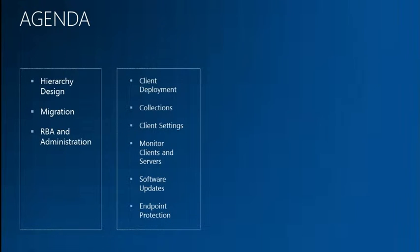And then once we've got the infrastructure set up, what do we want to do? We want to deploy our clients, and then get our collections set up, and really everything from monitoring infrastructure through to getting the clients to be secure. Now there's a great session on endpoint protection and software updates. We're not going to drill too much into that. So some of these areas we're going to drill down specifically to show the innovation we've done over the last few years.